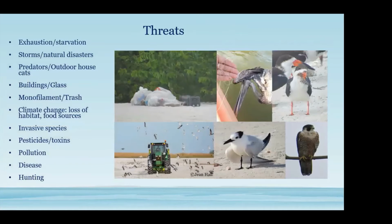What are some threats during migration? Birds face a lot of threats during migration. One, without thinking of any human and predator involvements whatsoever, would just be the basics of exhaustion and starvation. So these birds are going through a lot. They're traveling miles and miles, and if they miss one food source, or if they get disturbed or disrupted, that they aren't able to get what they need, in some cases they won't survive.